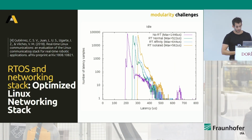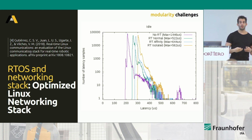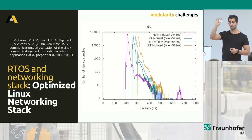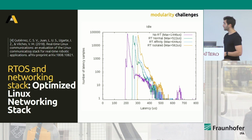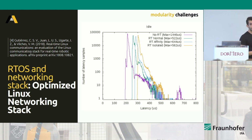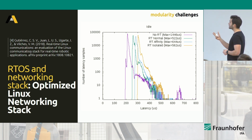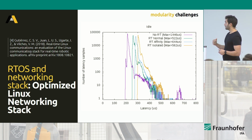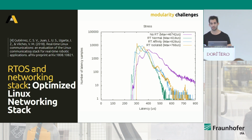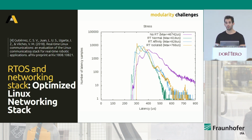If we have an idle system, and by a system I mean, since we are focused on modularity, all the things you will see have been run on an embedded device, on this one particularly, this tiny guy. When it remains idle, so there's no stress on the processor, nor networking stress, besides obviously the packets required for measurements, we get below 2 milliseconds, which is somewhat acceptable, even with the vanilla kernel. So that was okay. Now, if we start stressing this embedded device, then things start exploding with the vanilla Linux kernel, and certainly we cannot use that.